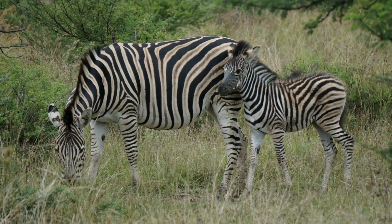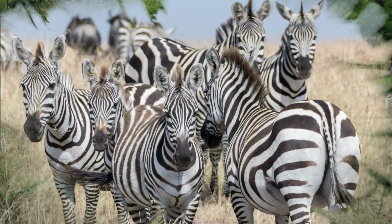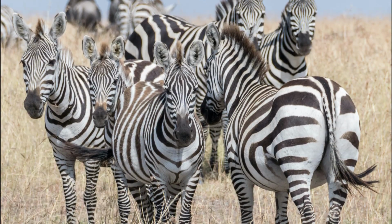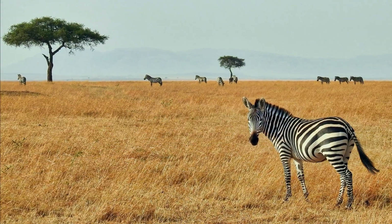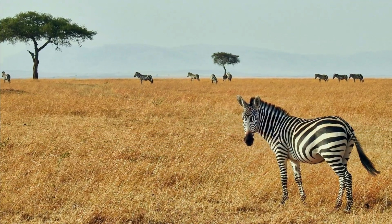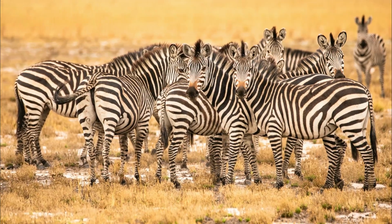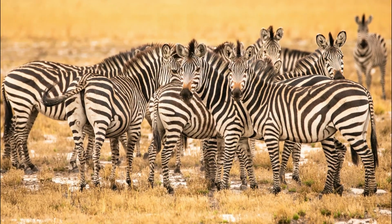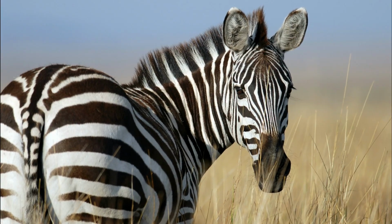Zebras are social animals, living in groups known as harems, which consist of one male, several females, and their young. The tight-knit group structure helps protect the zebra from predators, as they work together to keep watch and communicate danger. Zebras primarily graze on grasses, but unlike giraffes, they are more ground-oriented feeders, often foraging in large herds that can move together across vast distances.